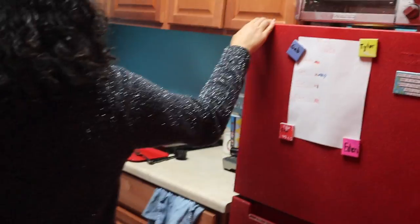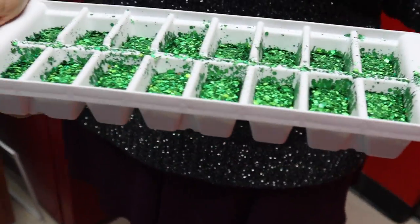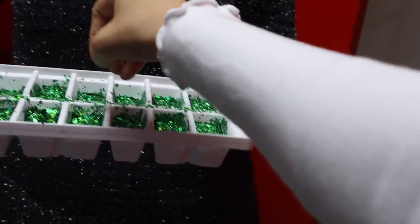That was so gross. Okay, wait, I gotta make some iced coffee. Oh no! What? The ice has been replaced with green sparkle ice! How am I supposed to make iced coffee with this? Wait, that's so weird. They're like soft but hard. Look at my finger!